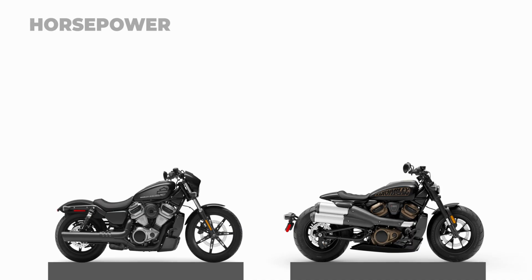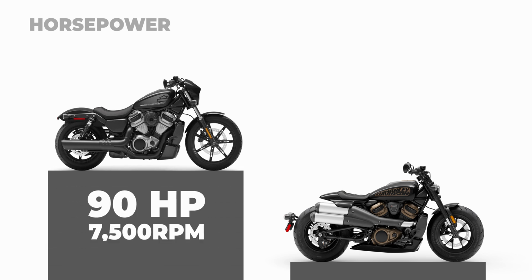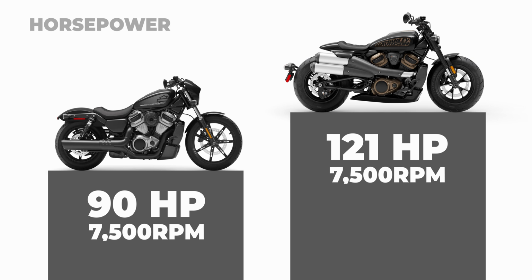Looking at horsepower, the Nightster produces 90 horsepower at 7,500 RPM, and the Sportster S produces 121 horsepower at 7,500 RPM. Here we can see the Sportster S producing 25% more horsepower than the Nightster, which is significant. At 90 horsepower, the Nightster won't be a slouch though, and I'm expecting the Nightster will have more than enough power to provide an entertaining ride for most people.